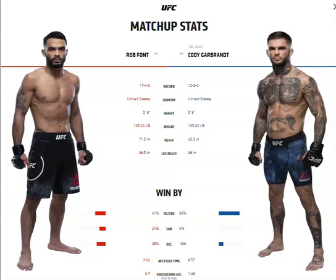However, I do got to say that Rob Font is good at getting the leg out of the way when opponents try and attack his lead leg, and I think him and Calvin Kattar have definitely been working on that, because earlier in their careers, they were just getting that lead leg chopped up. Still a target for the opponent, but they've definitely been working on the defense of that.